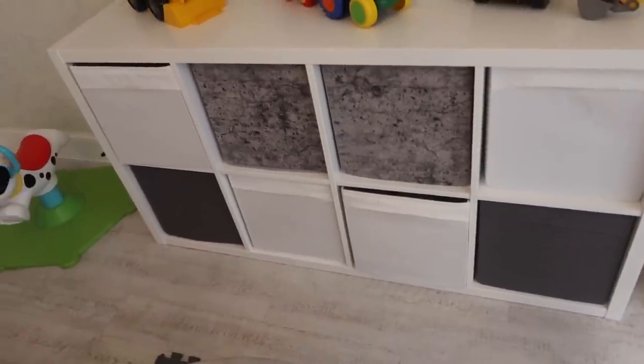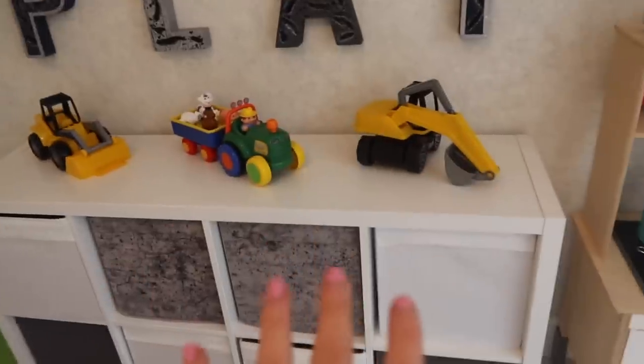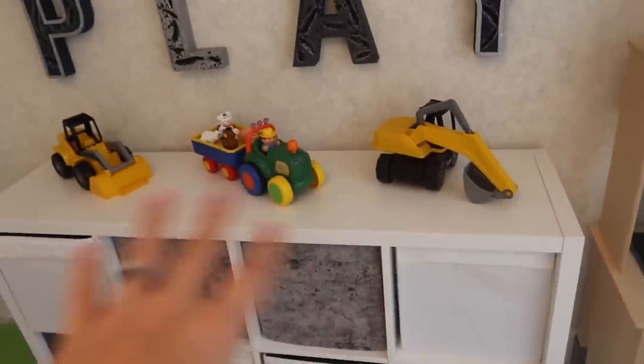So that's something I'd quite like to get labeled, but then I thought if they've got labels on and their toys change, then maybe it's a bit pointless. But I do like the look of the labels, and then they've just got a few of their toys.